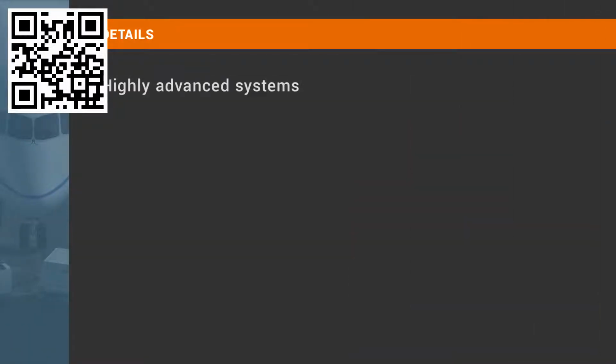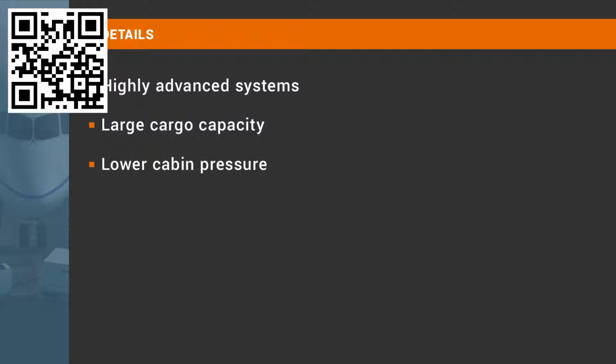All right, so great, beautiful airplane. It's clean lines, clean wings. And we're going to get into that a little bit more. Now, let's talk about 787 details a little bit better on why I'm so excited. Number one, it's got highly advanced systems, a huge cargo capacity, lower pressurization in the cabin. As I said, it was revolutionized for the cabin.